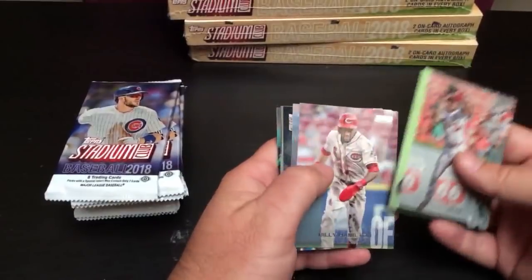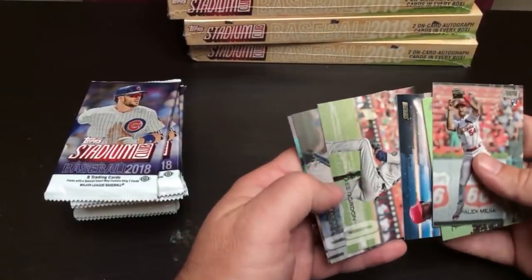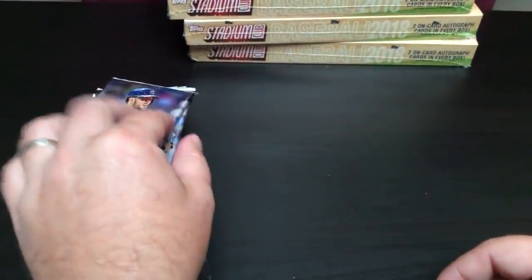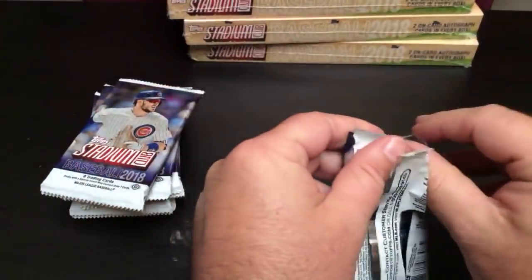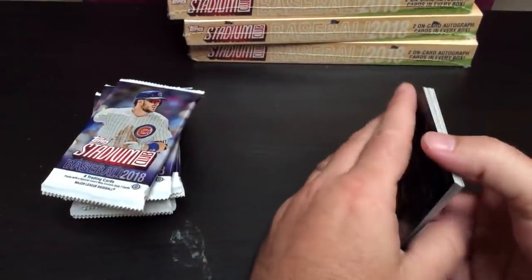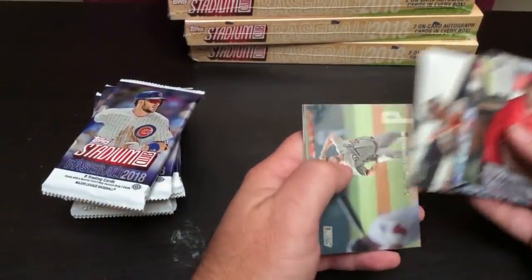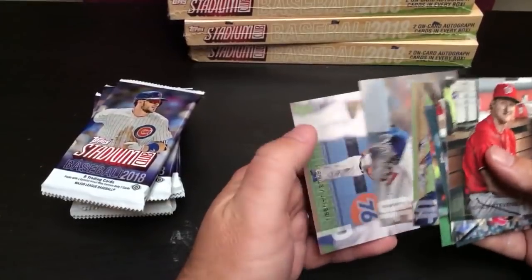All right, Mejia, Hamilton, Marcel Ozuna, D. Gordon, Nelson Cruz, Hannigan. Okay. Andrew Stevenson, Manny Machado, Mr. Kershaw, Devers, Yasiel Puig.